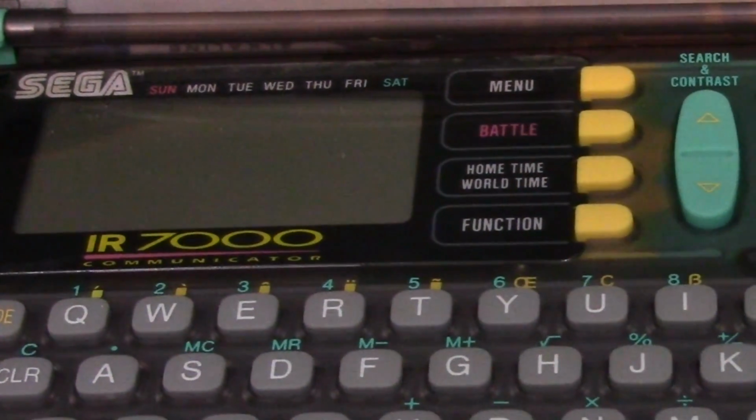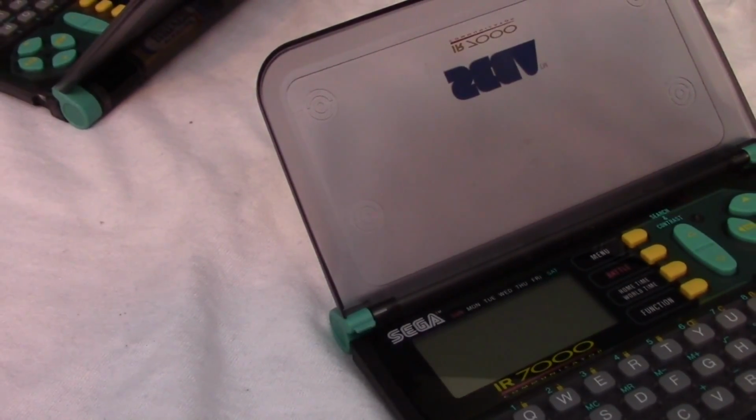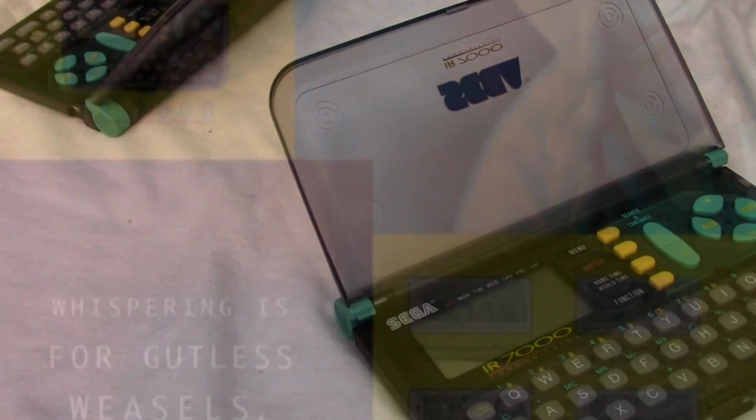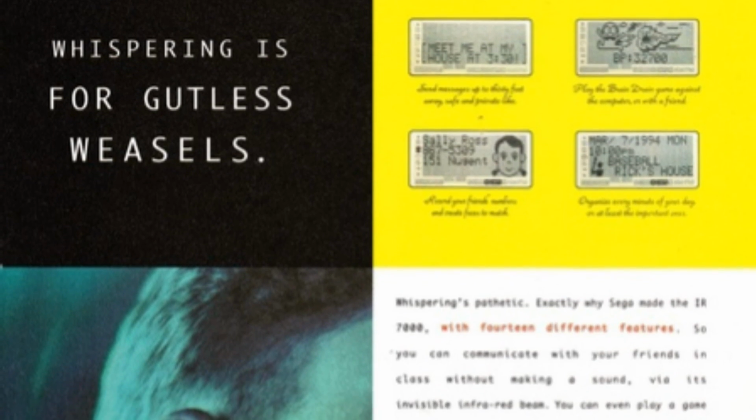Finally, the most interesting use of the Sega IR 7000 was the ability to send text messages from one device to another via an infrared sensor on the device. Sega marketed this feature of the Sega IR 7000 in their advertising, touting that you could talk to friends in class without making a sound.